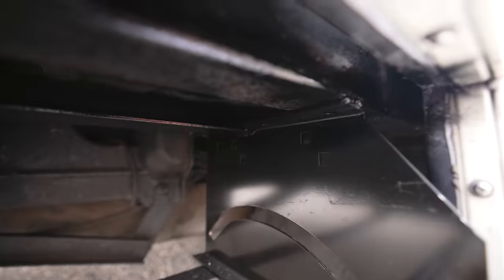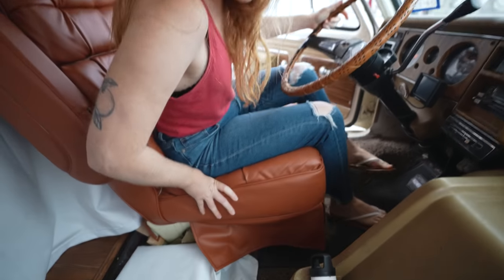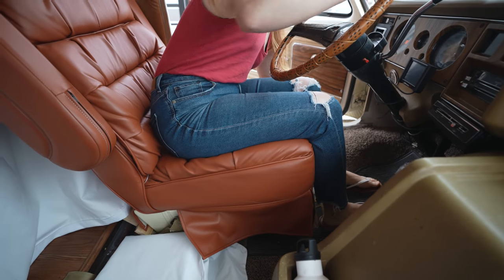Yeah. Look at that. So he actually removed the previous steps and then welded these on. Looks like a good weld too. I'm so happy. I'm very happy. Right, and we didn't have to do anything. Yes. My favorite part. All right, now we gotta see if the slides on these seats actually work.